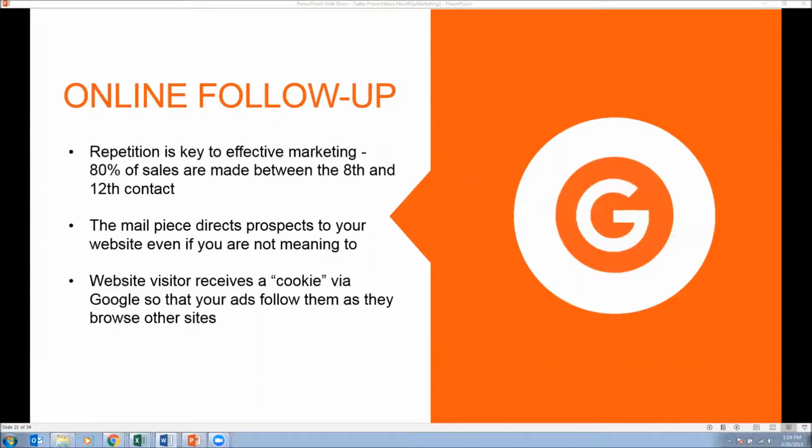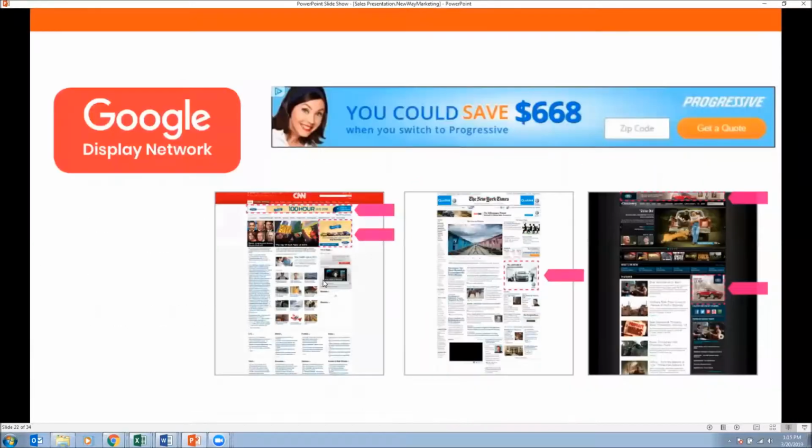So when you think about a marketing solution like this, the direct mail piece might be the 3rd contact. So we need to get you up into those 8th and 12th contacts, and Direct Mail 2.0 does exactly that. With online follow-up, the mail piece is going to direct your prospects to your website. Then when they get to your website, they're going to pick up a cookie, and we're going to start following them all over the Google Ad Display Network with your ads and re-engaging them. They were interested, they went to your website, they left, and now when they browse around the internet, we're going to be reminding them that they were interested in your products and services and giving them tons of ample opportunity to engage with you or to do business with you.